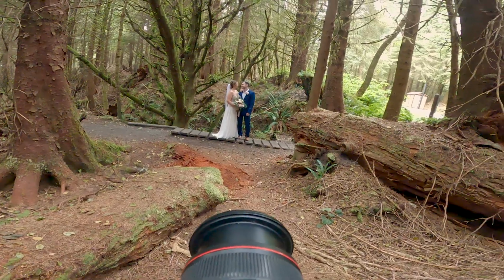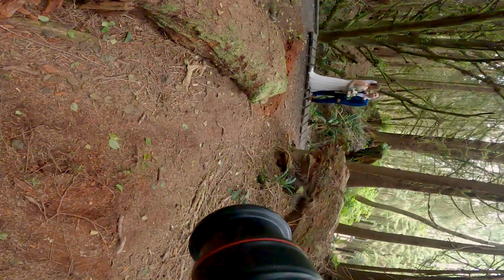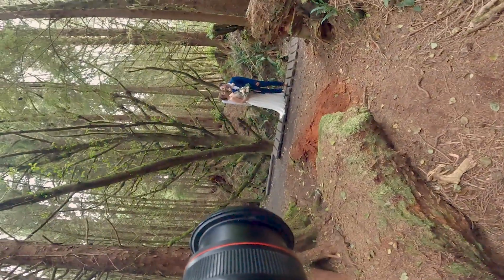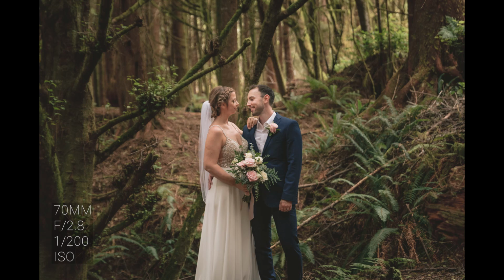So now we are making the walk back through the forest. I wanted to grab a few more photos here. Switch back to my 24 to 70 here. We found this nice little bridge with a nice forest backdrop with a lot of trees and moss that again work really well.